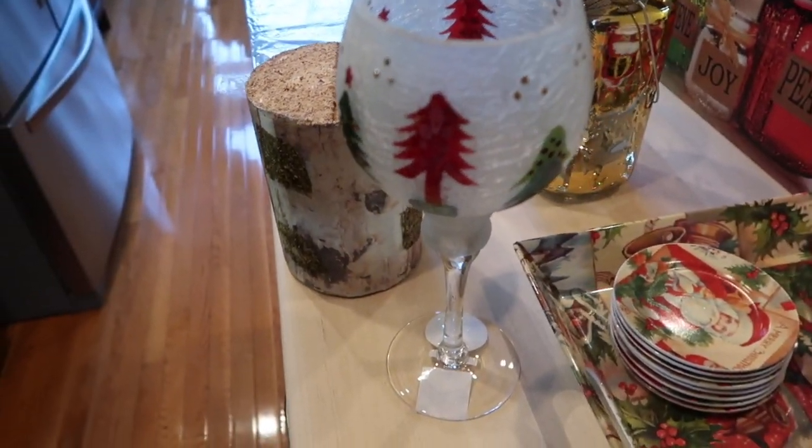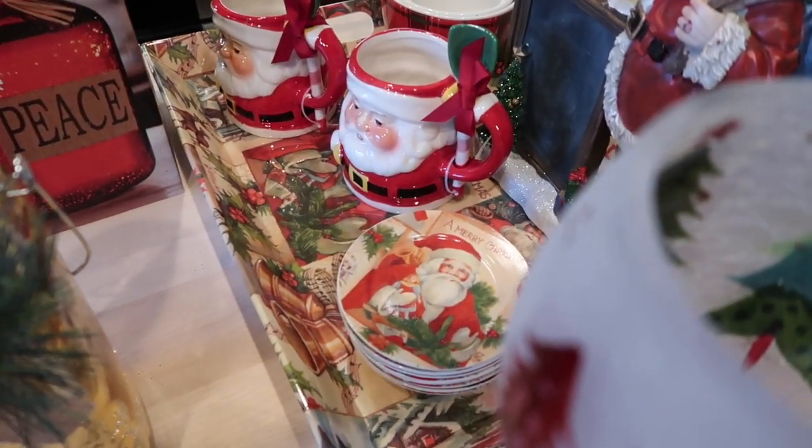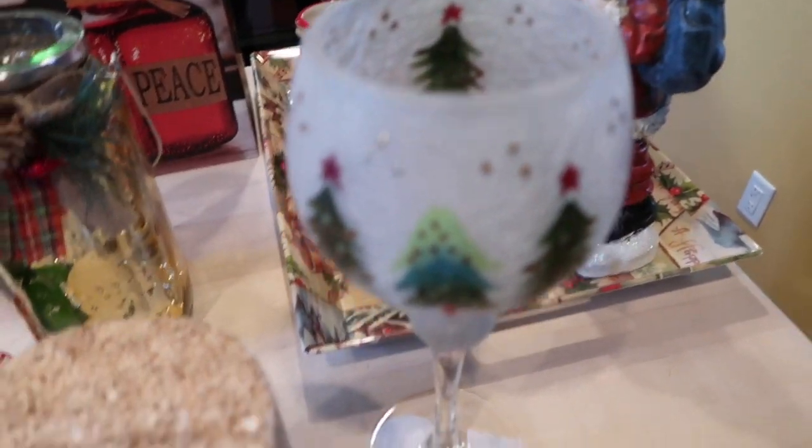And it's a good size piece. It's got some weight to it. That's stuff I already had from years ago. Or actually, I got those two Santa mugs last year after Christmas at Walmart. But the other stuff I've had.